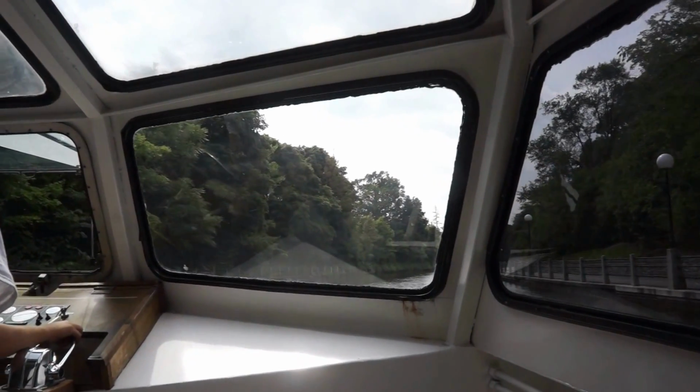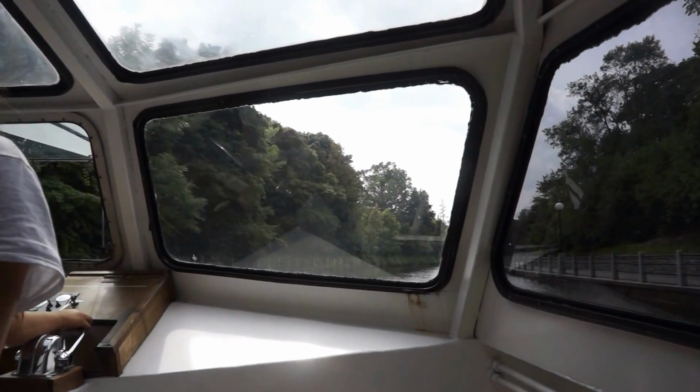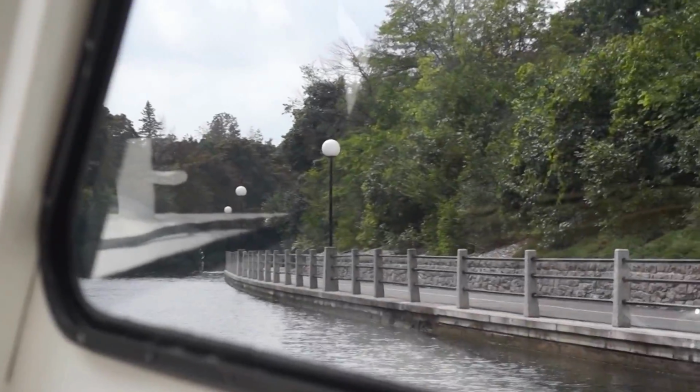5, 6, 7, 8, 9, 10, 12. 12 hands. And I know there's way more people on the boat than hands that were up, so I'm guessing this is the more popular answer. Who just doesn't care about my stupid fish question?